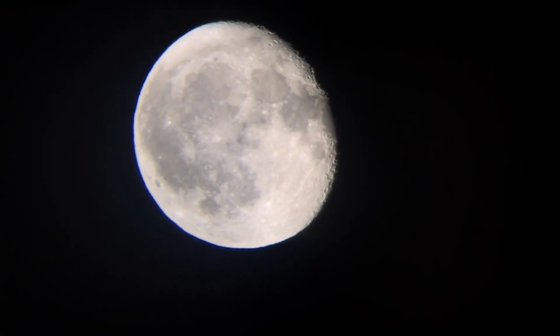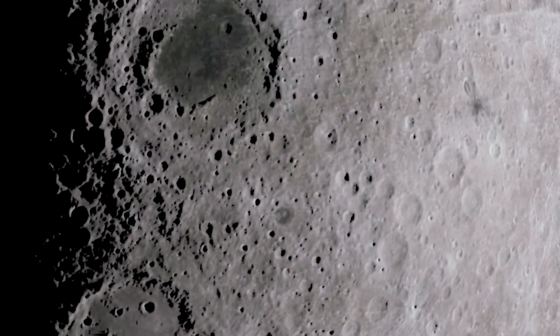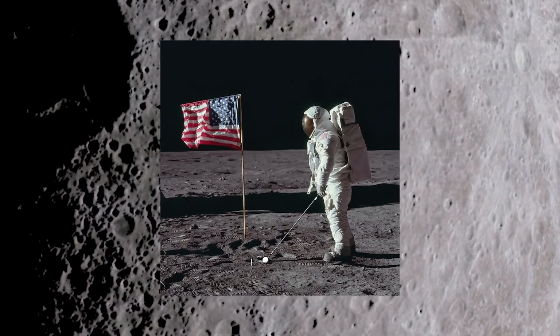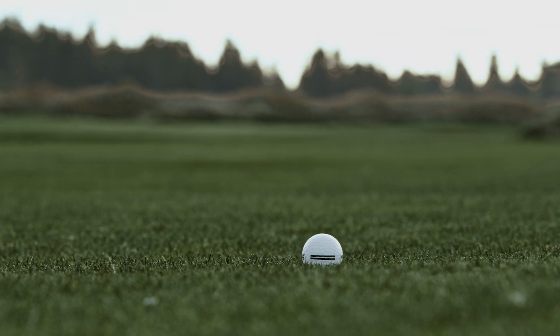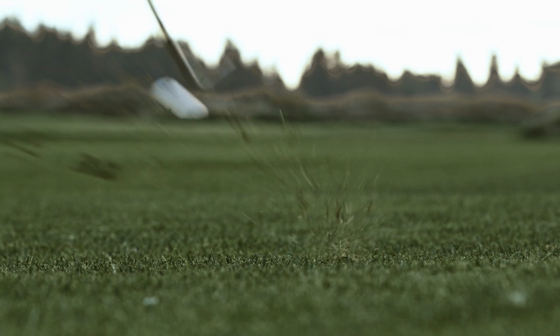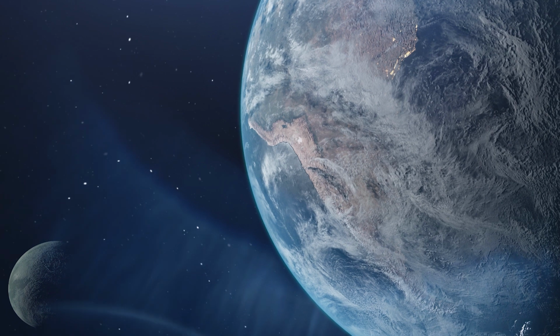During these missions, they carried out all sorts of science experiments, but they also even had time for sport, like golf. On the moon, there is 1/6 the gravity, meaning the golf ball would have gone around a mile rather than 285 yards. The moon also has a massive impact on the Earth, like the seas.